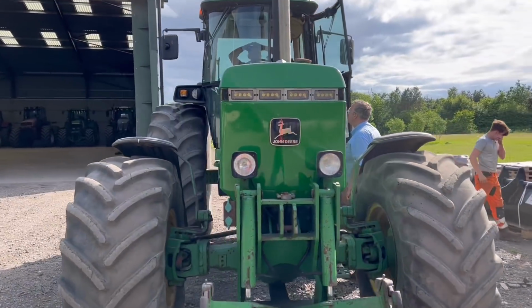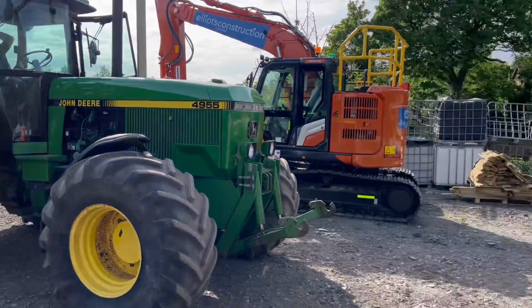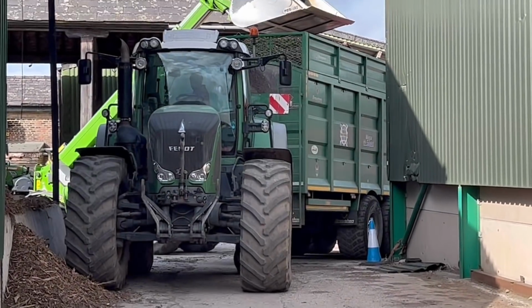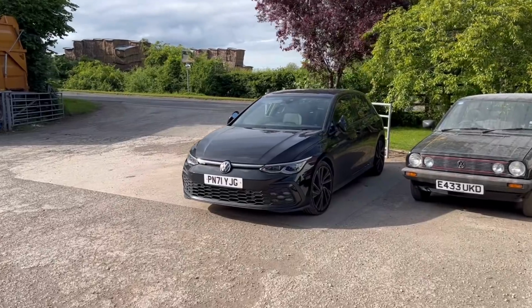Just trying to negotiate a deal on a 49.55 against another tractor. And the 939 is here picking up stuff. Just thought I'd show you this.